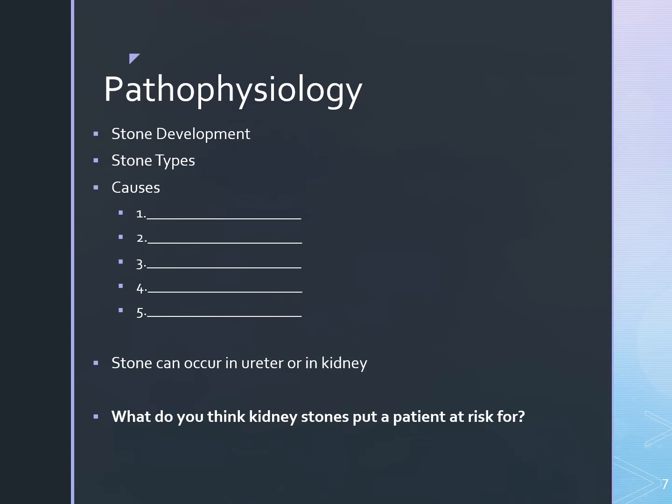The majority of stones are calcium-based. Less common are the struvite, the uric acid, and the cystine stones. Struvite stones are formed from chronic UTIs. Cystine stones are a genetic type that form in the body when the body cannot rid cystine, which is an amino acid byproduct, from its system, so a stone forms. These are the only stones, by the way, that are translucent on X-rays, the cystine kind.